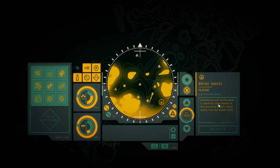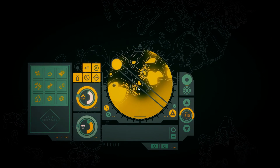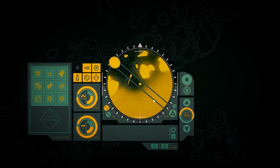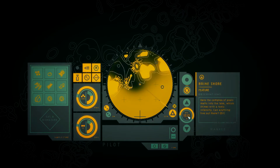Brine waves. Something out in the dark is sending slow waves to this burning beach. What could live out there? Let's explore and burn a little. Ouch. Wow. Brine lake. The water is a blinding milky white glow in the headlamps. I don't know if I want to go there. Burning beach. The edge of the lake is stained with brightly colored bacterial mats which recede beneath the cloudy toxic mass of the brine itself. Alright, I think I'm going back.